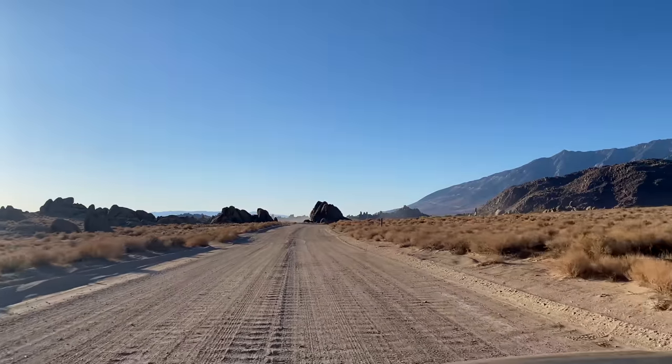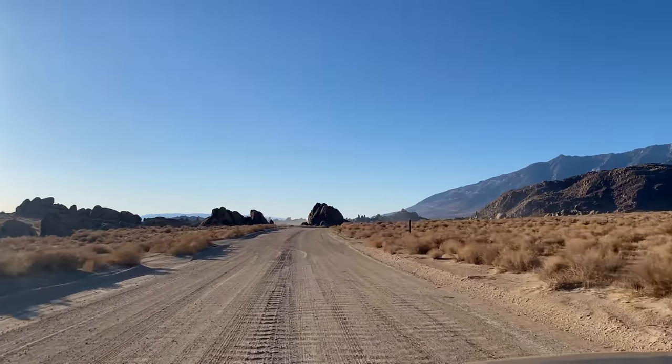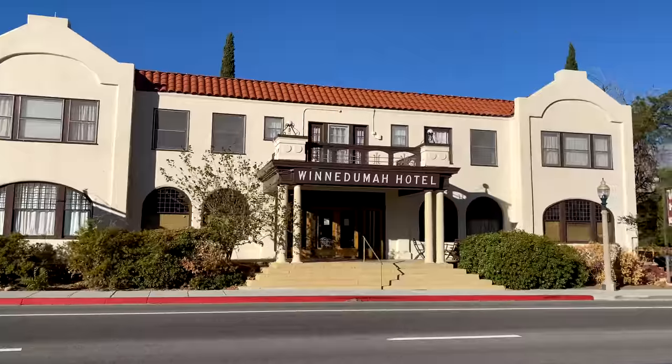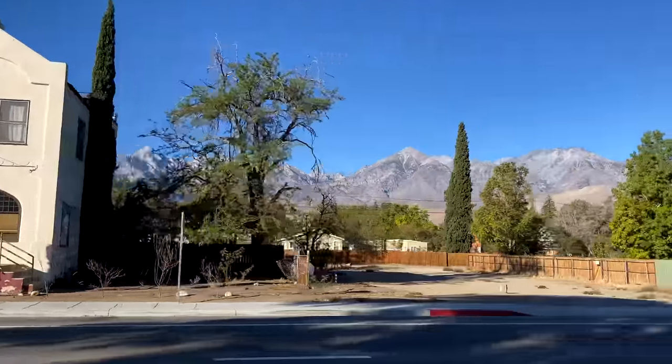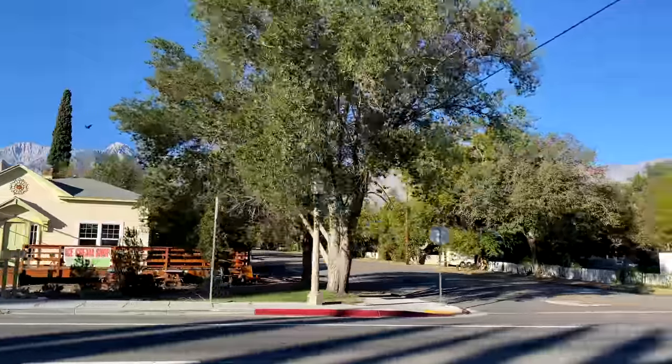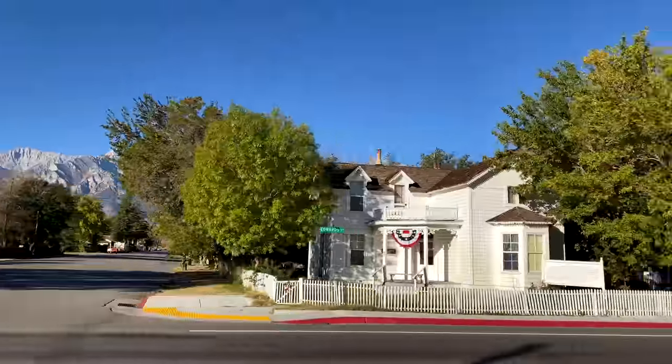They recently got hit by a pretty big snowstorm up here, but the weather is fantastic right now. So let's drive a little bit north and see if we can find some fall color. Highway 395 North. When I'm on this road, I'm definitely in one of my happy places, the gateway to the Eastern Sierra.